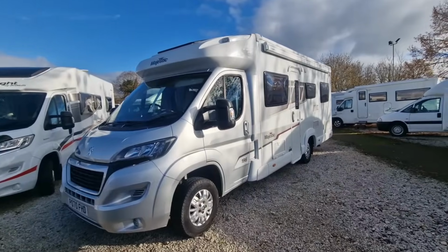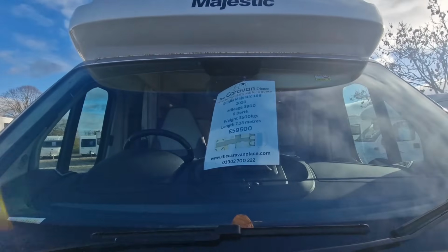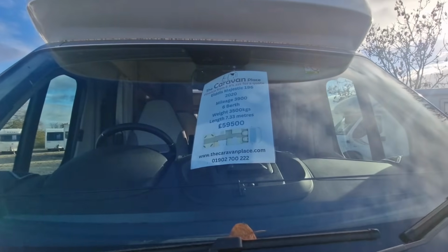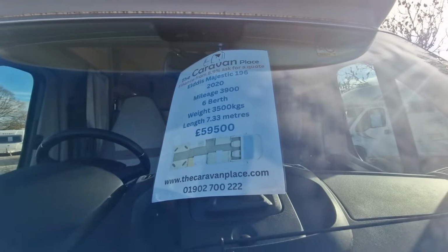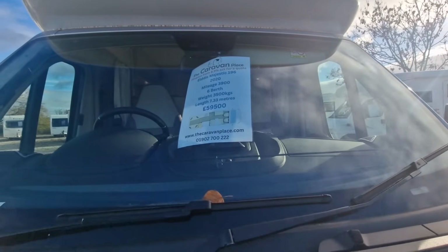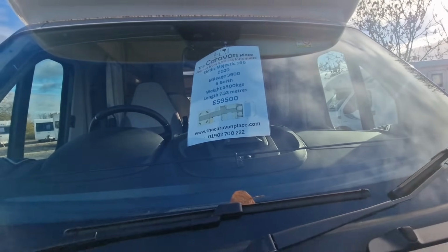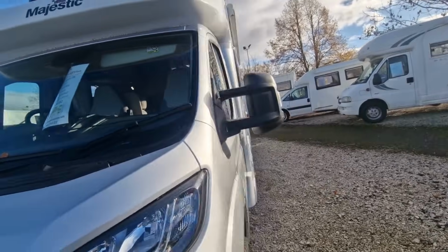Now going up very slightly, so this is the Elddis Majestic 196. It's the 2020, and have a look at that, 3,900 miles, so under 4,000 miles. Again, 3.5 tonne, a little bit bigger at 7.33 metres, just under £60,000.